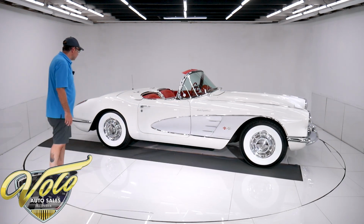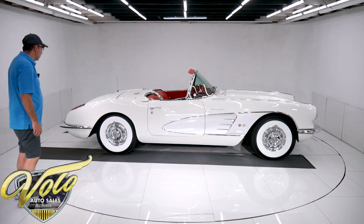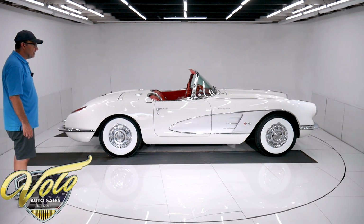So yeah, gorgeous, gorgeous car. I don't need to keep repeating it. You see that for yourself. Why don't we open it up and check out the inside.